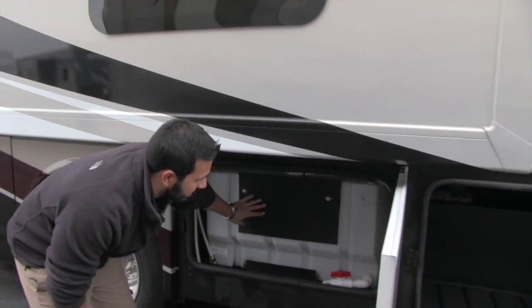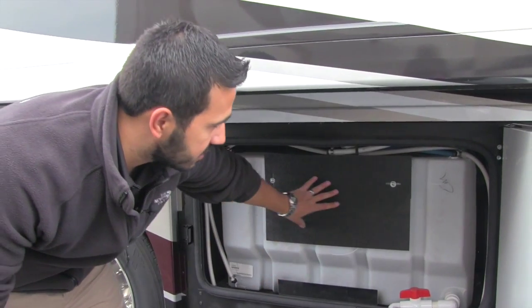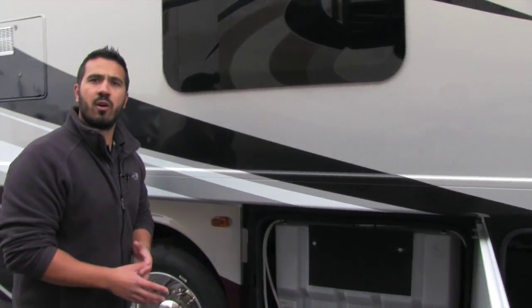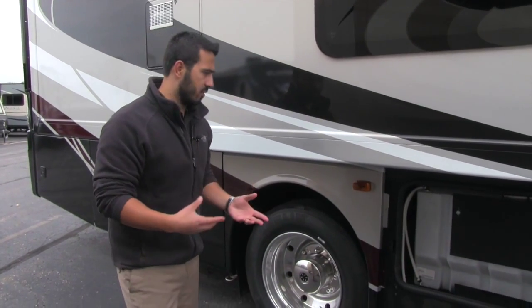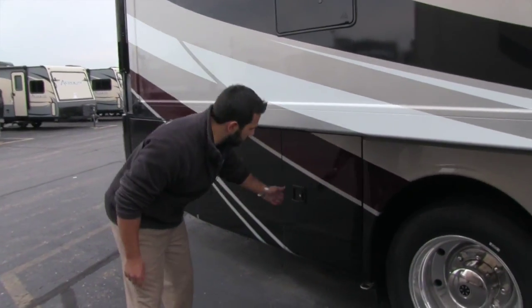Also, on all your tanks, whether it's your fresh, your gray, or your black, they do mount the sensors on the outside of the tank, which is what this panel is covering up. Big advantage to that is you're not going to have to worry about your sensors corroding, or in your black tank, you don't have to worry about paper or anything getting on there, which is going to give you a false reading. So it's going to be more accurate readings, and they're going to be easier to change out.